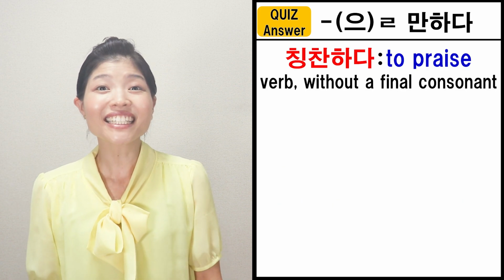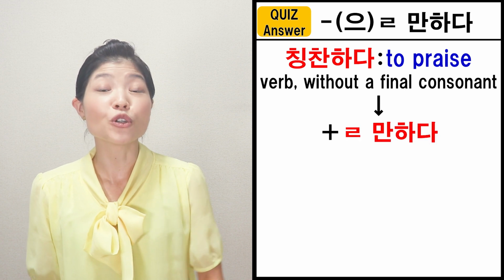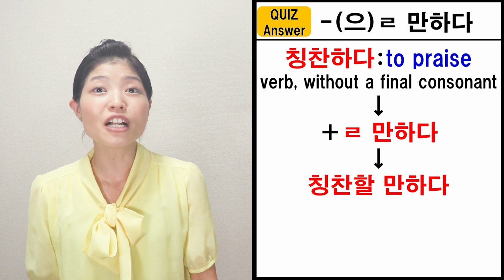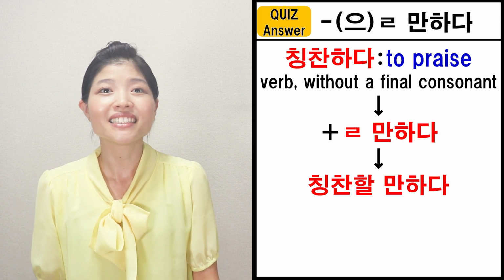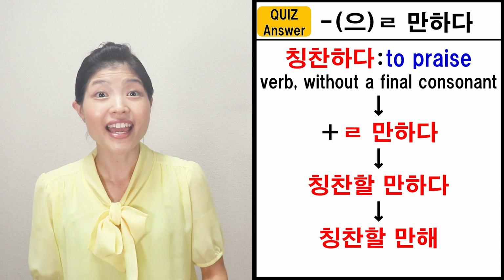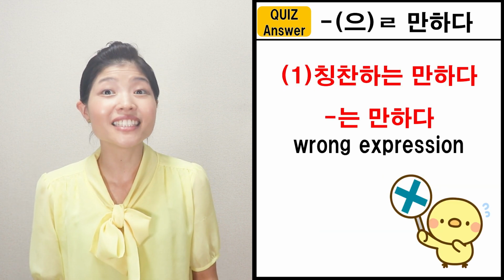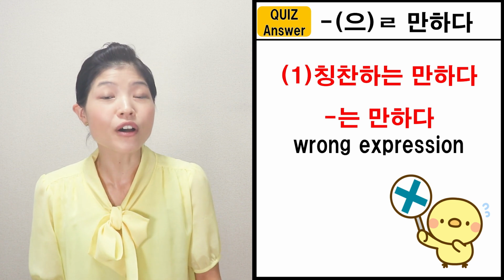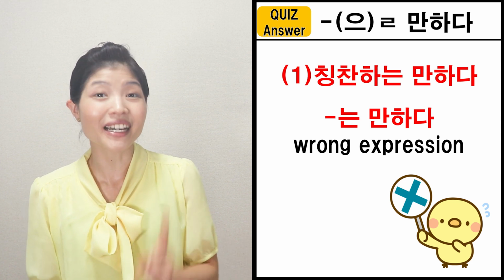The verb 칭찬하다, to praise, does not have a final consonant. So you will attach 리을 만하다 to make 칭찬할 만하다. Then you only need to make it 반말 and say 칭찬할 만해. Number 1 is wrong because 칭찬하는 만하다 is grammatically incorrect. Remember, 는 만하다 is a wrong expression. You always make it 리을 만하다.